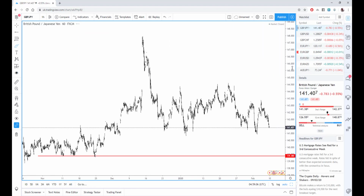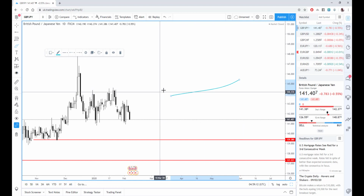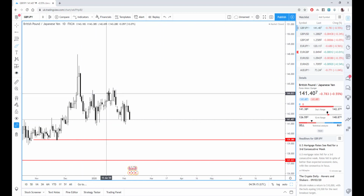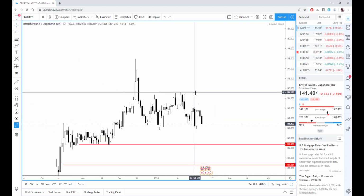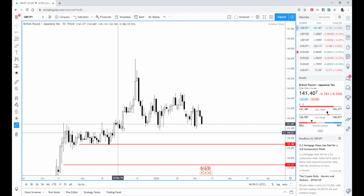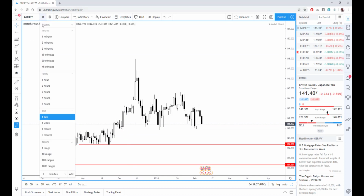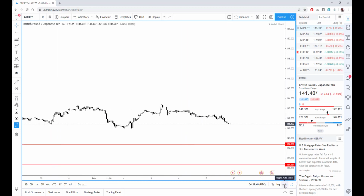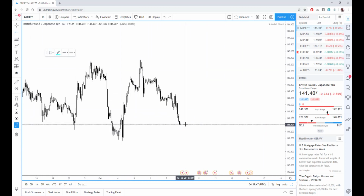This is the yen, the pound yen. Now this is a mess, but as long as you know what you're looking for, it doesn't become a mess to you. So this week I'm actually looking for price to drop in here and clear this area of consolidation. Any entry above the opening price for the week would be ideal. So let's say the week opens here.